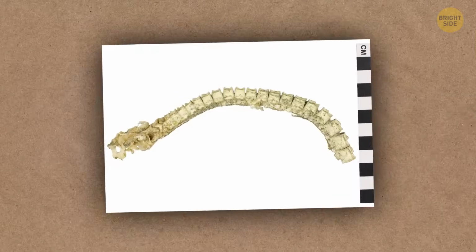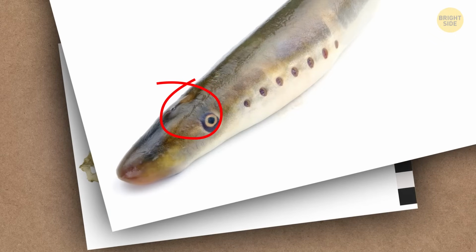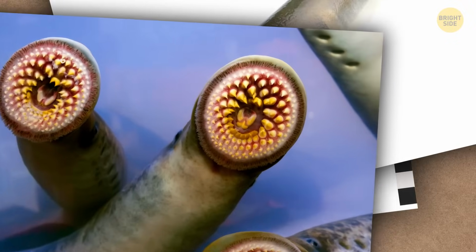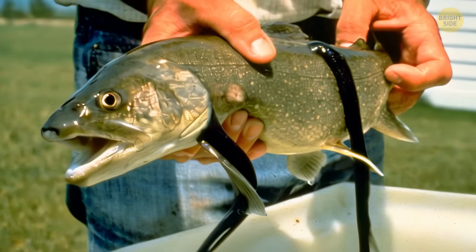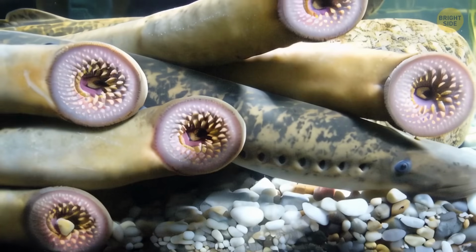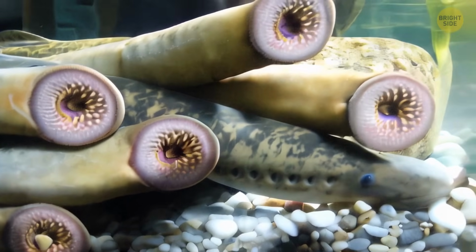These creatures have cartilage instead of bones, and a third eye, which is a special light-sensing organ on the top of their heads. Instead of a regular jaw, they have a sucker mouth surrounded by teeth. It's perfect for latching onto prey and sipping up body fluids like underwater vampires. Once they pick a victim, they suction it, making a seal that's almost impossible to break. Scientists believe the Pacific lampreys don't munch on flesh.